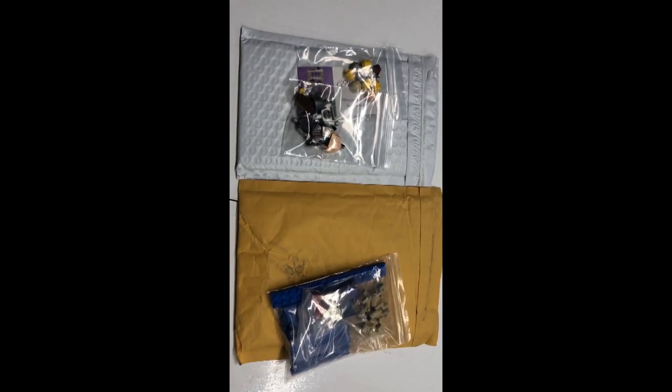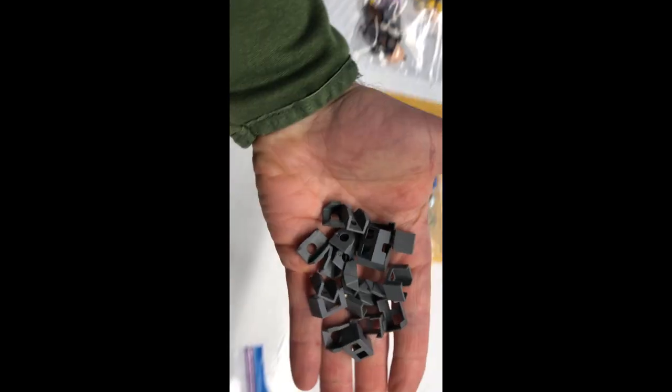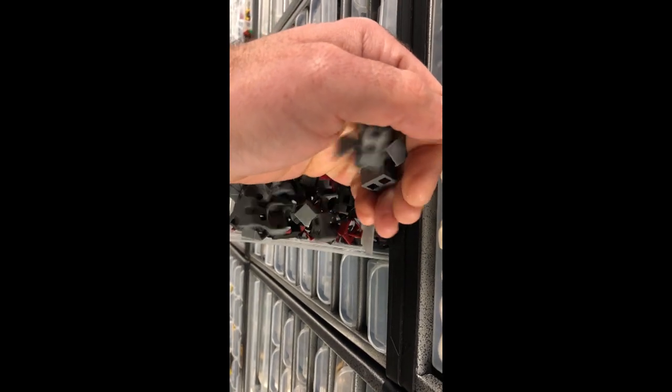Got some mail from the P.O. Box. Along with some of those. Usually find these a lot in bulk, like eBay buys, but I have not been buying them that often, so I need to buy some.